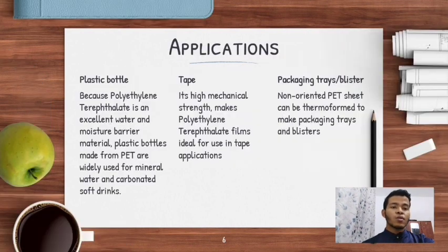So applications. So PET was used to make plastic bottles because polyethylene terephthalate is an excellent water and moisture barrier material. Plastic bottles made from PET are widely used for mineral water and carbonated soft drinks. The next one is tape. PET is used to make tape. It has a high mechanical strength, which makes polyethylene terephthalate films ideal for use in tape applications.